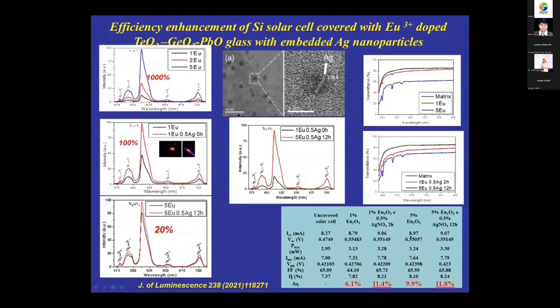This figure presents results of the crystalline planes of silver nanoparticles, which were obtained by transmission electron microscopy. The influence of the rare earth ions can be seen here, and the influence of silver nanoparticles can be seen in these two figures.